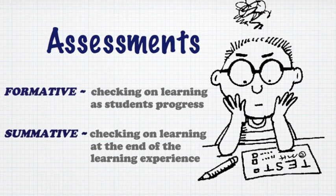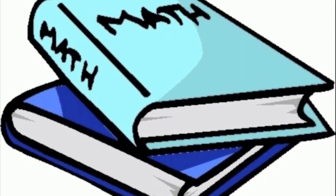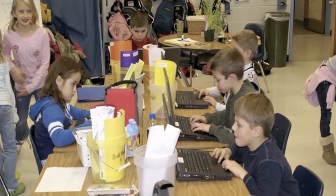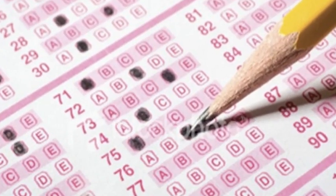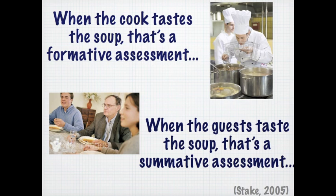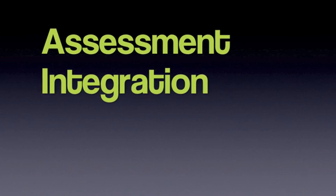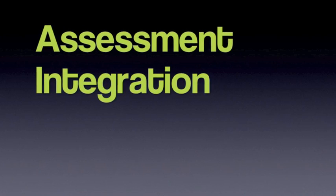Summative assessments check on learning at the end of a learning experience. Examples of these assessments are chapter and unit tests, interactive projects, and benchmark assessments like ThinkLink and TCAP. A strong visual analogy to put these assessments in context is when the cook tastes the soup, that's a formative assessment. But when the guests taste the soup, that's a summative assessment. Let's look more closely at how to integrate these assessments into days 5 and 10 in the framework.